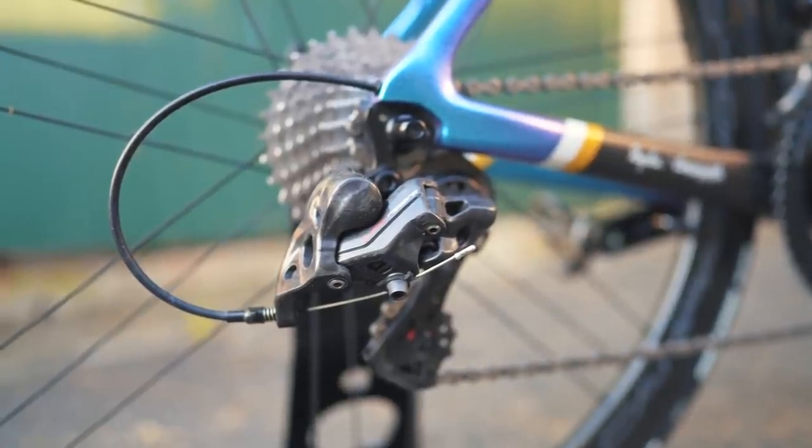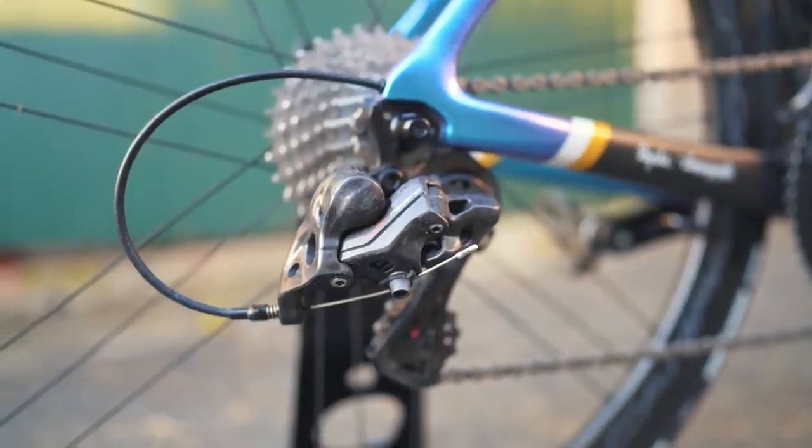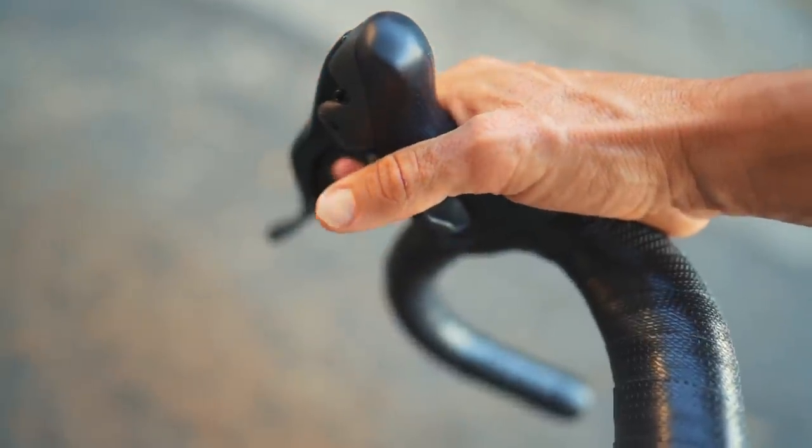You might be looking at $1,500 cheaper for a mechanical group set. That might not be a big deal for you. There are going to be slight performance disadvantages. You're going to have to do a little bit more maintenance, slightly more repetitively, but there are going to be benefits. There are not going to be fatal flaws. Please have that discussion with the person who's selling you the bike before they sell you the dream.